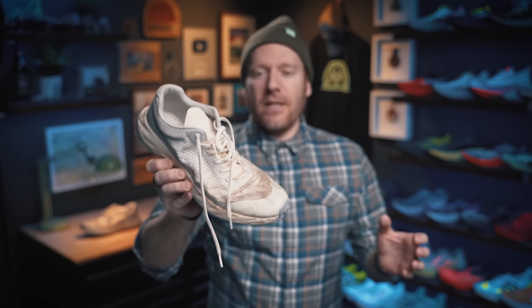This is the shoe that Kilian Jornet won a lot of races in last year. It's the NNORMAL KJERAG. Been waiting for this one.